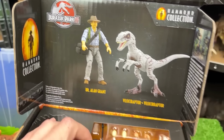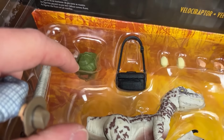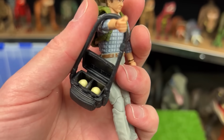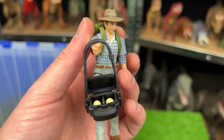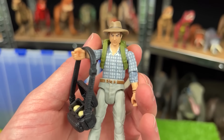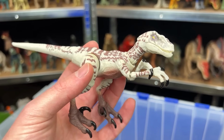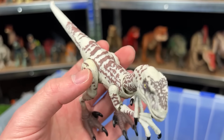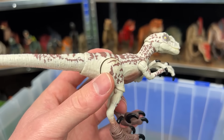Here is Dr. Alan Grant. He's got the plaid shirt, and you can see that there is a camera pack in there, as well as a green backpack. So he can wear the green backpack, and inside the camera case are the two hidden Velociraptor eggs. If you remember that from Jurassic Park 3. And let's check out the Velociraptor figure from the pack. Like all the Hammond Collection figures, it is super adjustable, so you can bend all of its limbs, and it has some pretty cool coloring with the white and the brown striping all over its body.